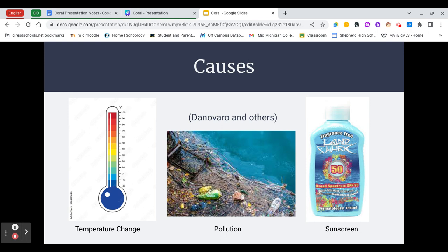The primary cause of coral bleaching is sunscreen. Most sunscreens have oxybenzone in them, which is very harmful to coral. Even in small amounts, oxybenzone can be extremely dangerous and cause rapid bleaching. Sea anemones also produce oxybenzone into the water.